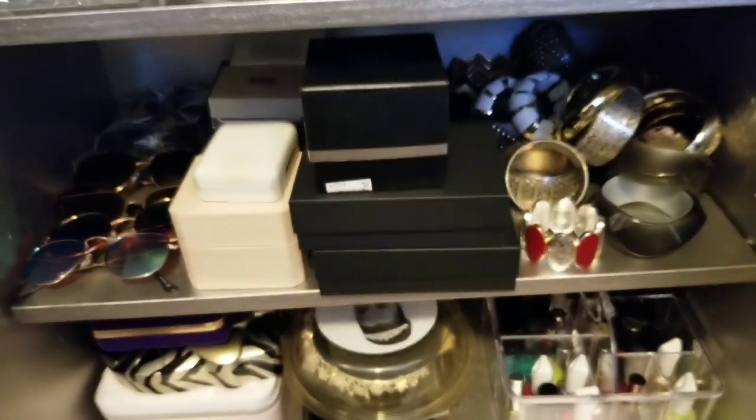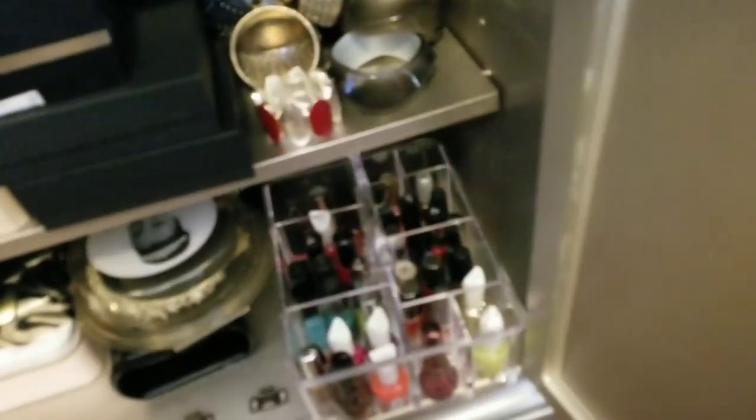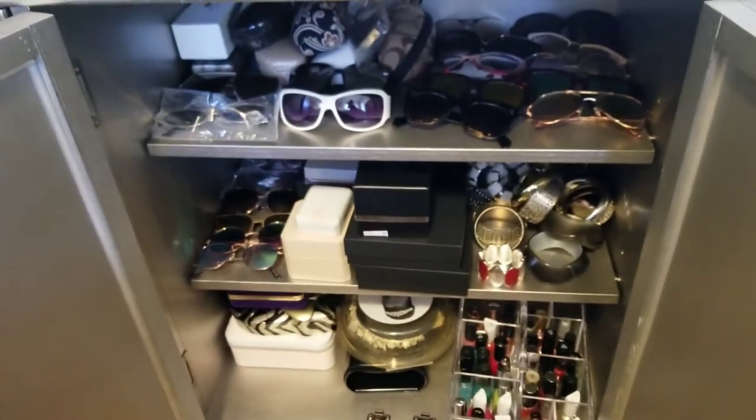I got my jewelry, the ones in the boxes that I couldn't fit in there. I got bangles all over there. I have my nail polish. I do my nails myself. I got some eyeshadow palettes. I mean, everything just all around the place.